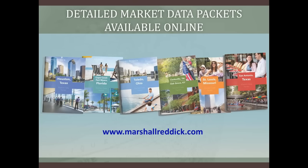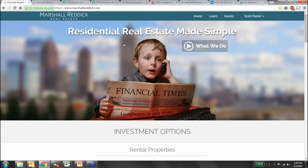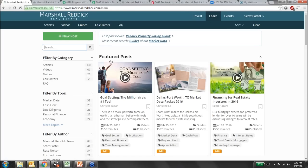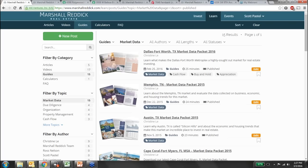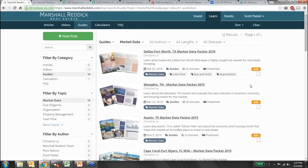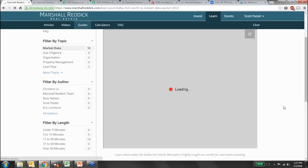When it comes to getting market data, we've spent countless hours compiling information on each market that we have, and I'll share it with you right here. When you're on marshallreddick.com and you click on the Learn tab, you click on Guides on the left, and then Market Data. You're going to see a detailed economic packet on every single market: Dallas, Memphis, Austin, Cape Coral, Toledo, San Antonio, Houston. This is kind of what it looks like. You can either look at it in our viewer or download it.